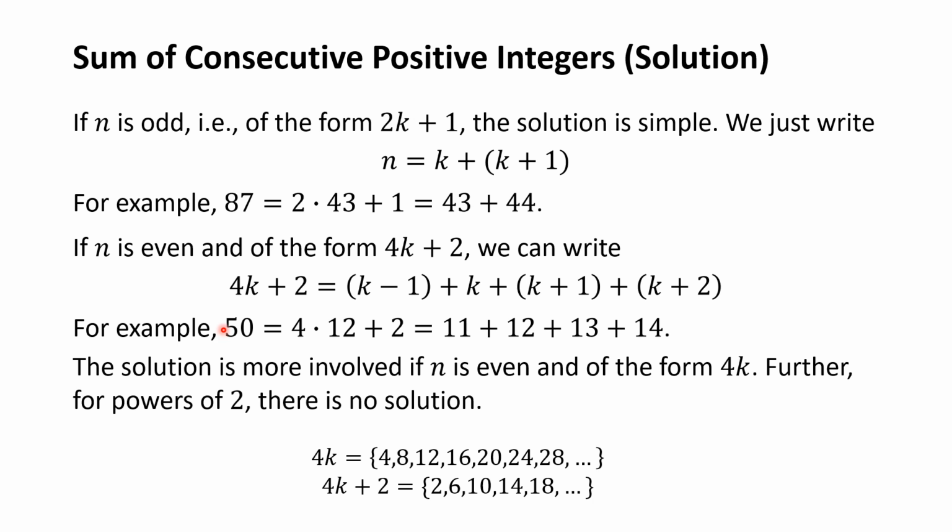The case where n is of the form 4k is harder. We're going to talk about that on the next slide. But I just want to point out that where you're a power of 2, which would fall into this category here, it's not possible to write the number as a sum of consecutive integers. And those are what I mentioned as the impolite numbers.